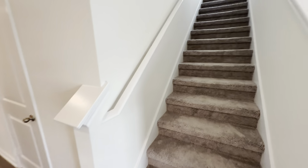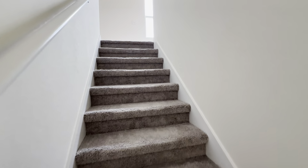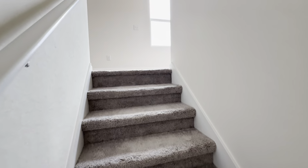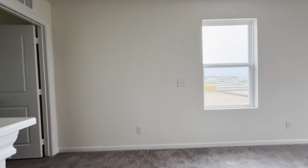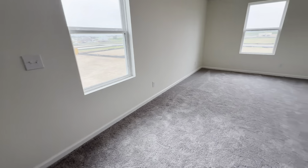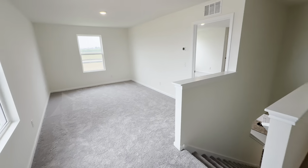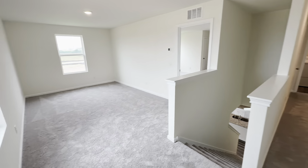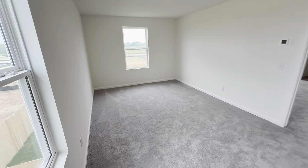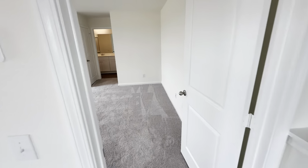So let's move on to the second floor. Just so you know, if you didn't notice already, all the bedrooms and full bathrooms are upstairs. As I said before, this is a 4-bedroom, and there's a loft right there upstairs, so you can have split family rooms if you have kids or roommates. A couple spaces that you can divide.